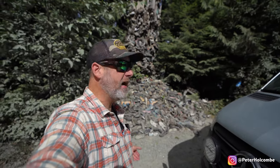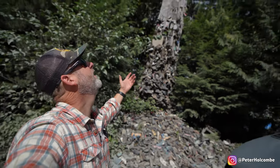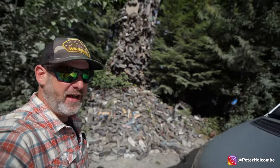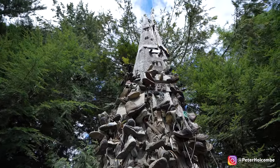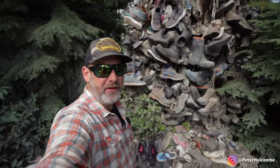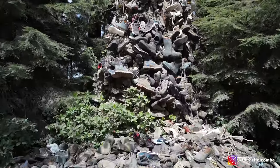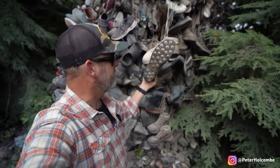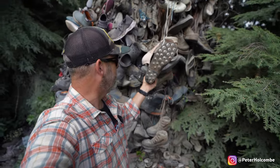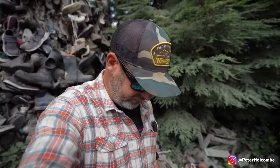Well, if you've ever been to the Shoe Tree on Highway 50, the loneliest highway in Nevada, it is kind of like this, except this is a shoe tree that doesn't have any branches, but it certainly has a lot of shoes. These shoes even kind of overflow onto the ground. They are everywhere. I think these are the boots that the loggers wear to walk around on the slippery logs in the rain in the winter. They wear these spikes. Crazy stuff you find all over the world, really, but definitely this is kind of cool to discover.